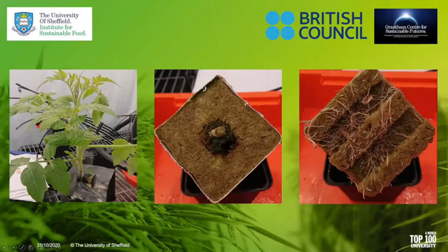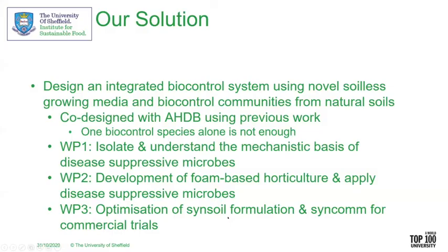So our solution is, we co-designed work going forward with this AHDB work and with the AHDB, and we have a 3 work package system where we'd like to isolate and understand the mechanistic basis of disease suppressive microbes in soils, and then we would like to develop some foam-based horticultural substrate, which Harry's been working on in his PhD, and then apply these suppressive microbes within these substrates. And then finally, we'll look to optimize what I've termed here as a synthetic soil with a synthetic community for commercial trials at a later point.